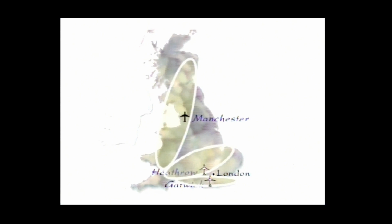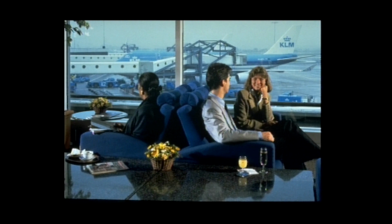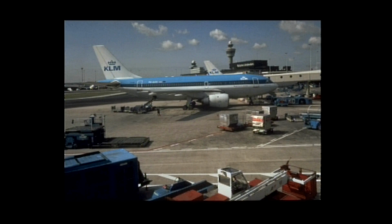Schiphol Airport in Amsterdam is one of the main gateway airports to Great Britain and all of Europe. It's conveniently located for the North American traveler, providing fast and efficient access to any European destination via air, train, or automobile.